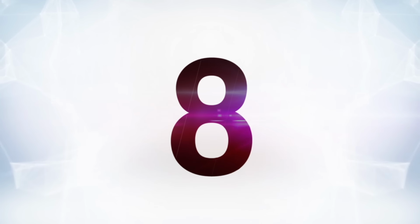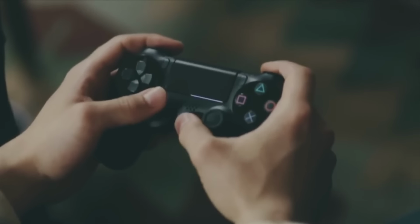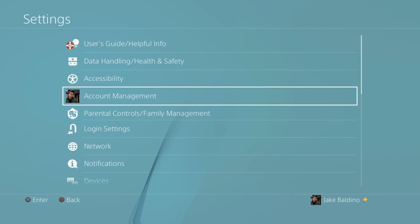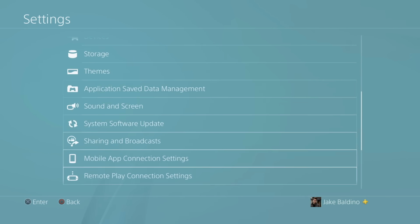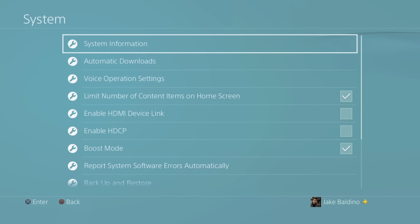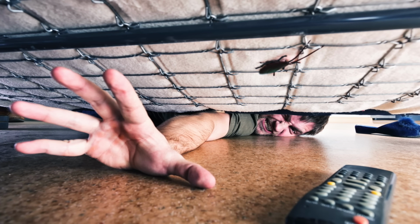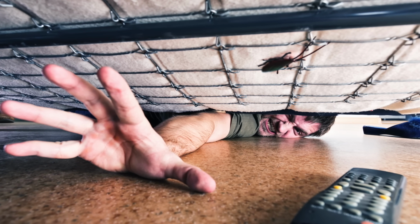Number 8, a small group of small tips. First, you can have your TV turn on with your PS4. Well, if your TV supports it. All you have to do is go to Settings on your PS4, go to System, and enable HDMI device link. If your TV supports it, you can turn the PS4 on with your controller, and the TV will come on with it. However, you will have no control over the volume using your PS4 controller, so don't think you're allowed to just lose your TV remote. Believe me, given some TV shows are so quiet, yeah, you don't want to lose that.